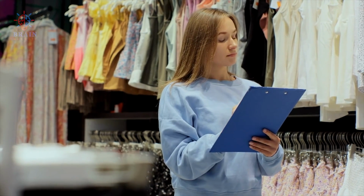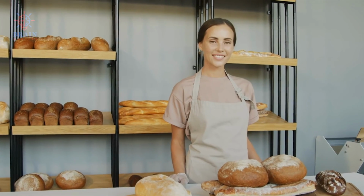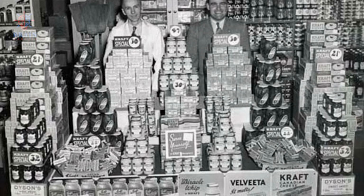Now, for a smaller store, that amounts to only a 10% increase in margin. In addition, customers will receive a discount. However, when Wal-Mart scaled up their businesses using the same principle, they became so powerful that they began to dominate the sellers.